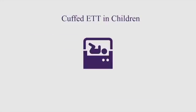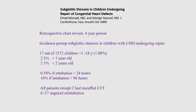Do I have time for the last topic real fast? Okay. So cuffed ET tubes: in the last several years, more and more cuffed ET tubes have been used. There has been a big discussion, is there an age limit? Again, the literature shows that it's actually beneficial to use a cuffed ET tube. You have less re-intubation for improper size. You also have less re-intubation specifically in the ICU. You can use better controlled ventilation. So there are a lot of benefits with cuffed ET tubes.